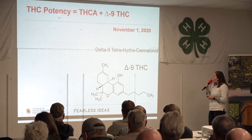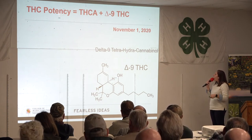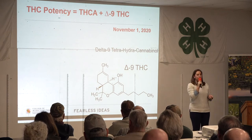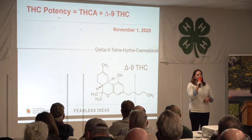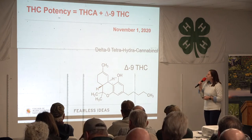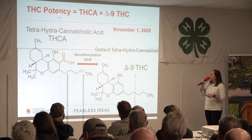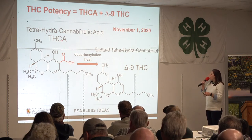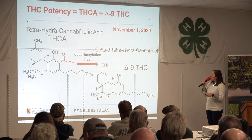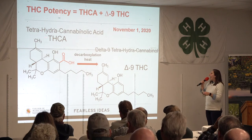So I told you on the first slide that THC, which is the phytochemical that gets you high, has to be below 0.3%. All right. This is true until October 31st, 2020. All right. Once we switch over to the 2018 Farm Bill, we are also concerned about THCA. This is another chemical, and this is a precursor to the THC. That means it starts out as THCA. When it's exposed to heat, it becomes THC. So November 1st, we are worried about both THC and its precursor.